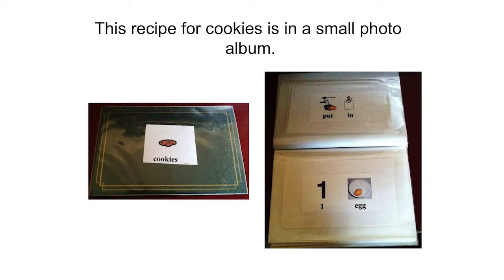This recipe for cookies is in a small photo album. A small photo album has a sticker on the cover with a picture of a chocolate chip cookie and the caption, "Cookie." An open page from the album shows the words, "Put in one egg." Each word has a photo or illustration above it, illustrating the word.